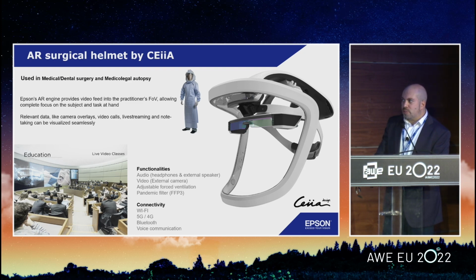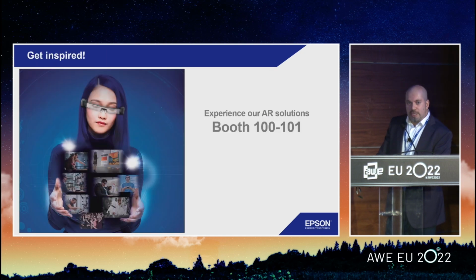And also the same solution can be used for training and education in the surgical theater. It allows collaborating remotely with colleagues while operating or interacting with students, showing them what they're doing, because there is a camera as well, so people see what the surgeons see. And also at the same time, information can be recorded as evidence, documented, and automatically sent over the communication ports to the server. So this is the end of the presentation.